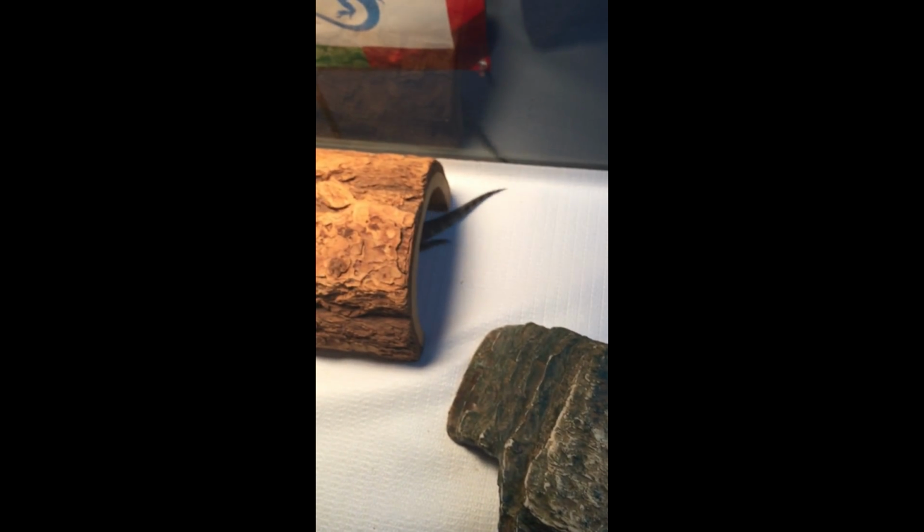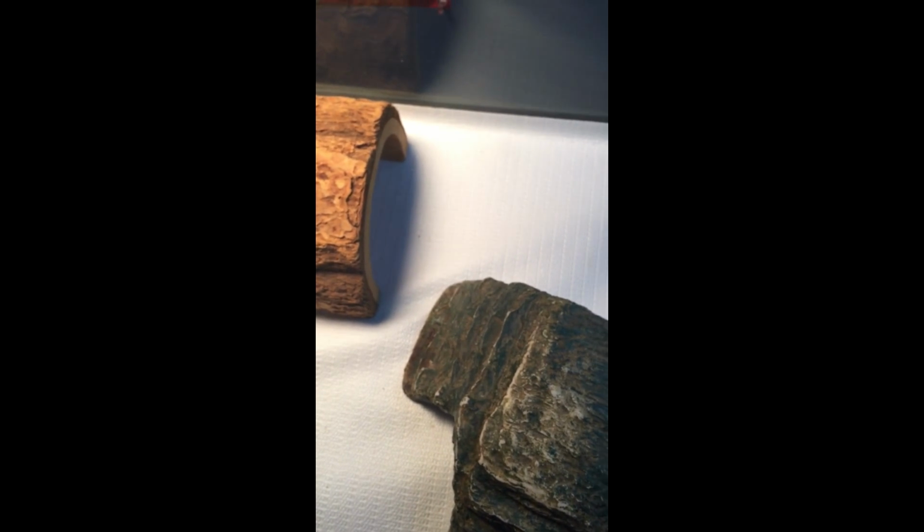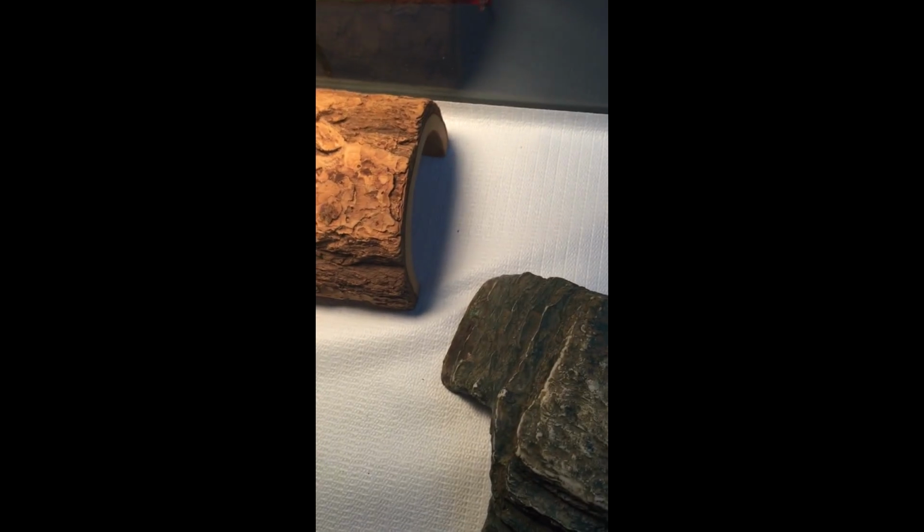Feeds on primarily dubia roaches, superworms, collard greens, arugula, bell peppers, live feeder fish, rosy red minnows. Just a large variety of food items to keep a healthy diet, along with calcium supplement.